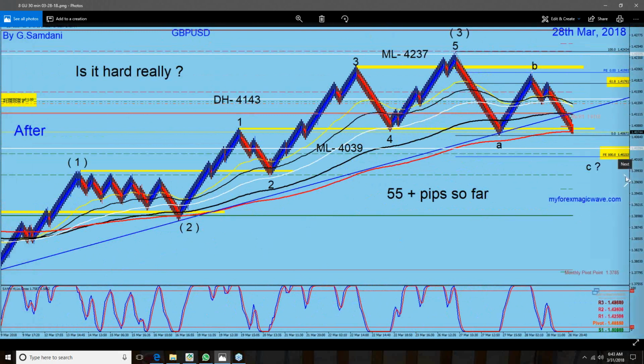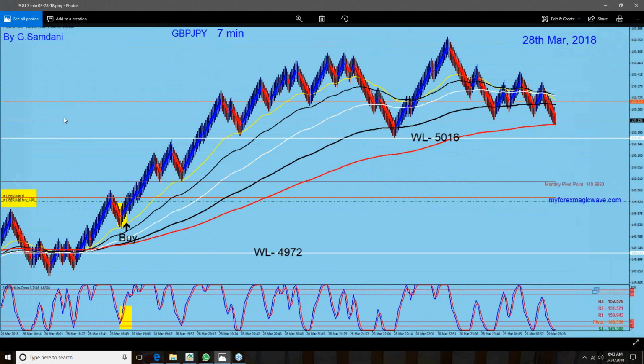And let me see what else. GJ, this is the second one. If you remember the first one I showed you, it closed, and then on the 28th again it dipped, and then it started going to the upside again. This is the entry. And if you miss this one, you can take this one, you can take this one, then it drops, and so on and so forth.